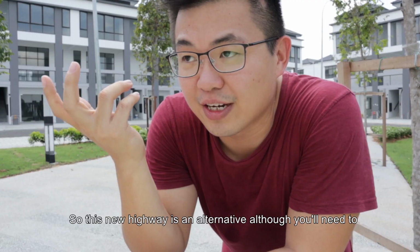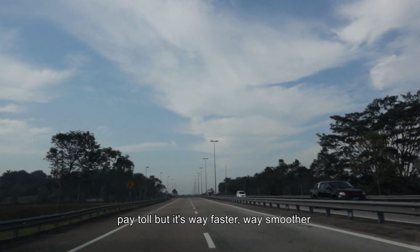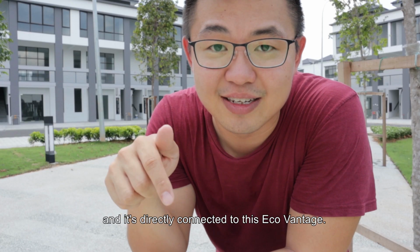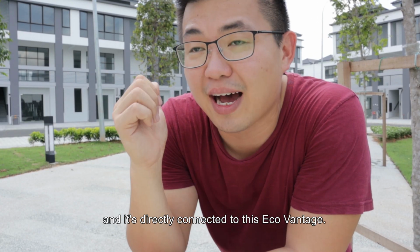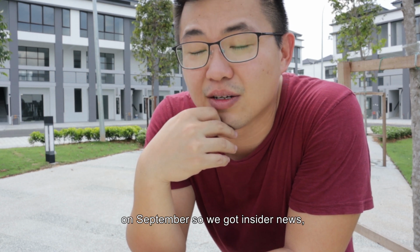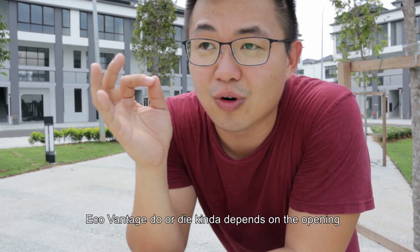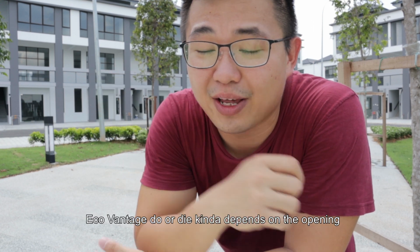So this new highway is an alternative. Although you need to pay toll, it's way faster, way smoother, and it's directly connected to this Eco Vantage. The highway is scheduled to be announced in September, so we get somewhat insider news right now. This Eco Vantage do-or-die kind of depends on the opening of this highway.